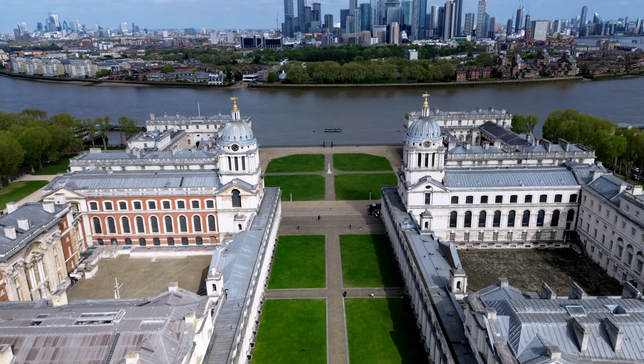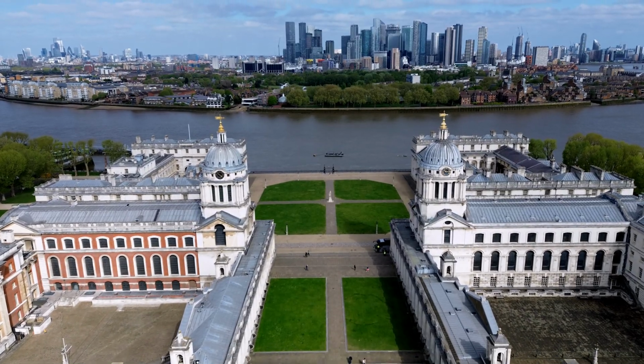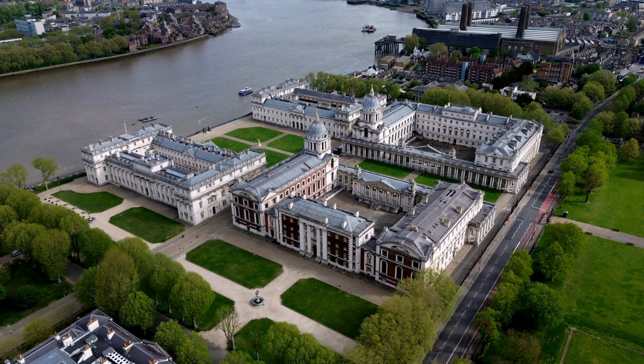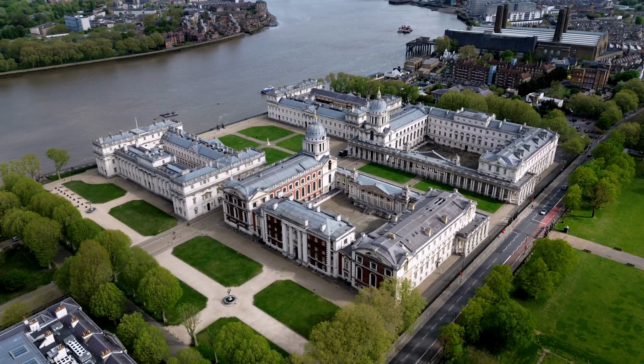Once the location of the Tudor Palace of Placentia, the birthplace of Henry VIII, Elizabeth I, and Mary I, it was here that the dramas of the English Reformation and the Golden Age of exploration first unfolded.